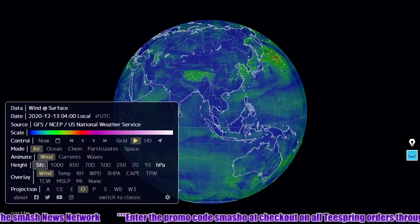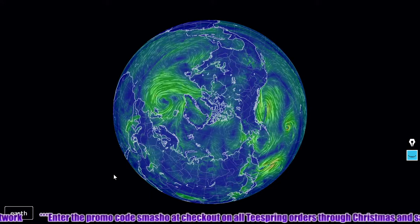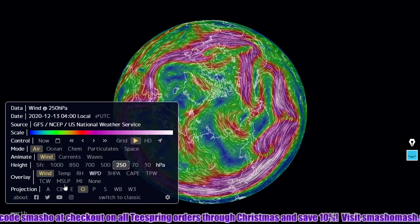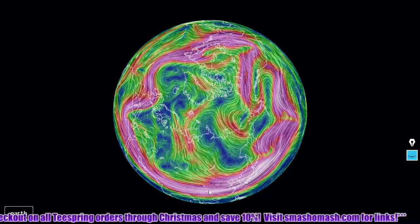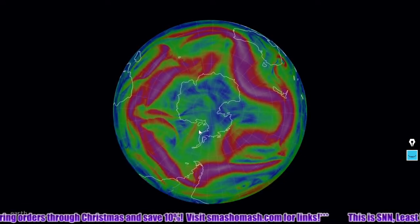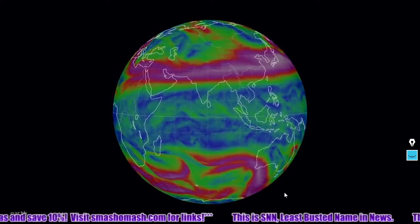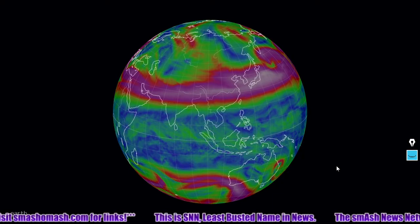So let's just take a look at surface winds here real quick. There are the surface winds of the North Geographic Pole. And here's the jet stream scenario for the north. Quite a chaotic series of jet streams there. Here are the jet streams of the south. And we'll show you the east. We'll show you all 4 corners, folks. There's the east.